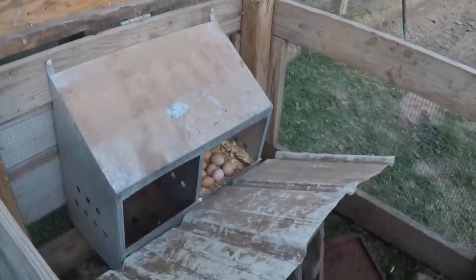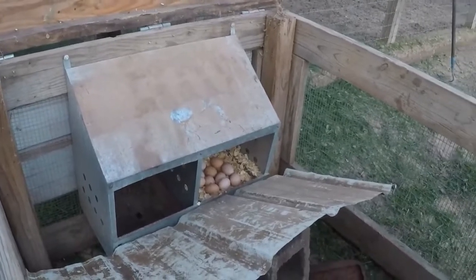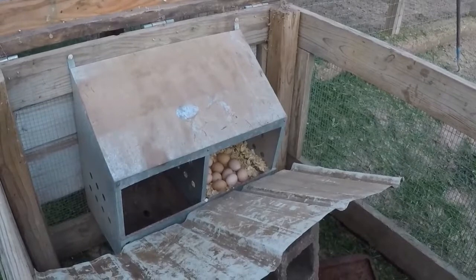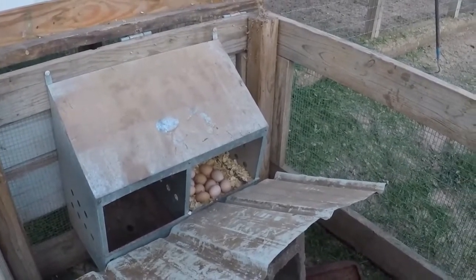The number of eggs you set doesn't really matter. You could put 2, you could put 3. This hen is about a normal size hen. She's a black Australorp hen, so she can cover 12 eggs pretty easy.